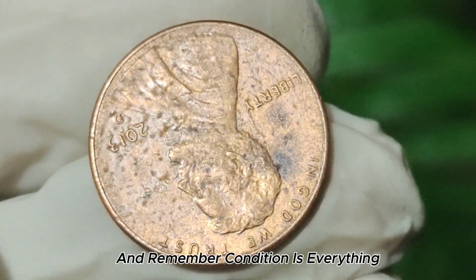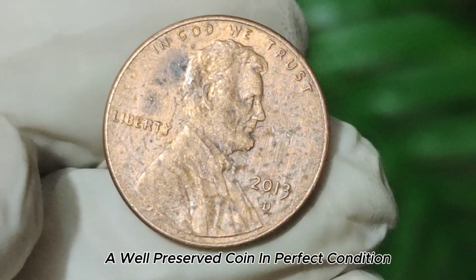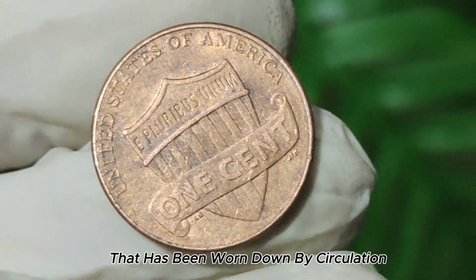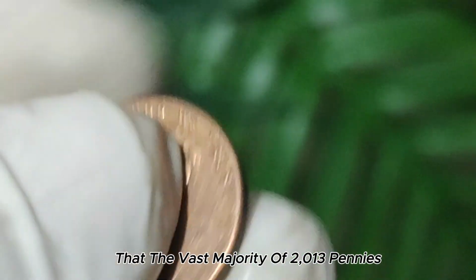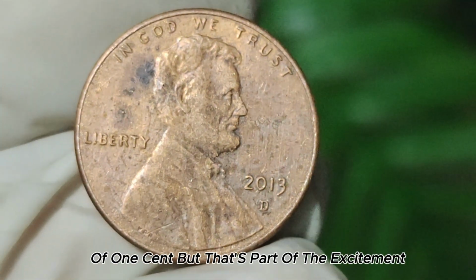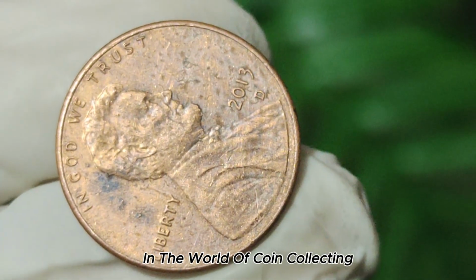And remember, condition is everything. A well-preserved coin in perfect condition is much more valuable than one that has been worn down by circulation. Of course, it's important to note that the vast majority of 2013 pennies are not worth anything more than their face value of 1 cent. But that's part of the excitement in the world of coin collecting.